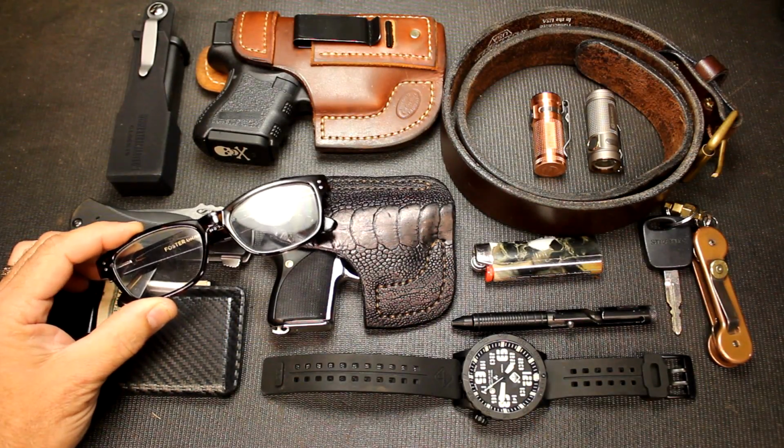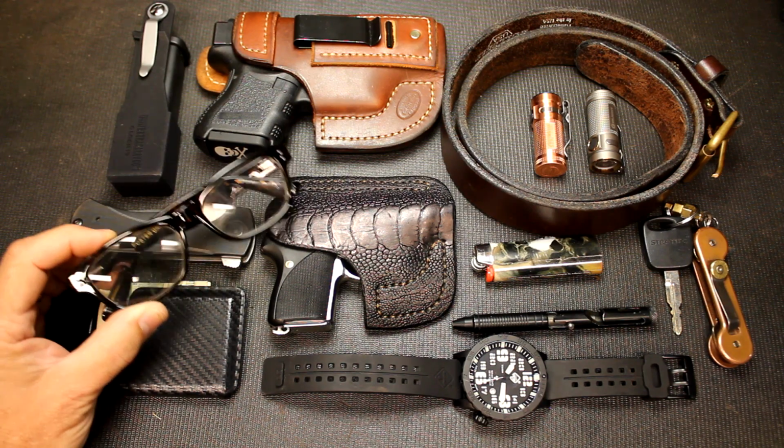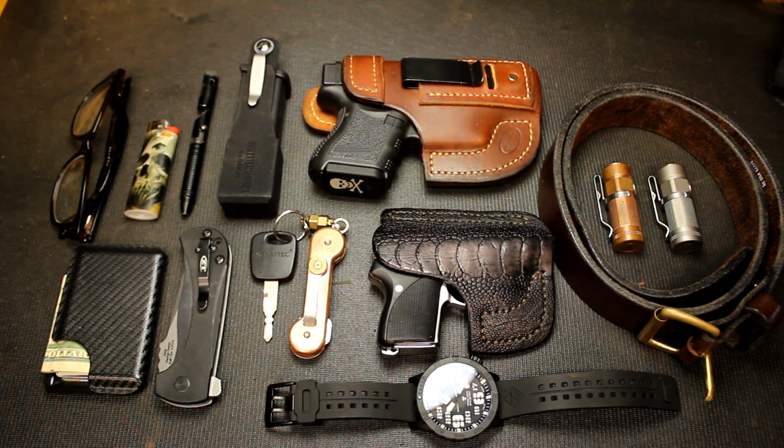Of course, one thing that I definitely don't want to leave out are my reading glasses, and that's just one of the things, the older I get, the more I need. Now, one thing I do want to mention is the lack of a multi-tool. I just don't find that I use a multi-tool enough to carry it on an everyday basis. I do have multi-tools in my truck, I have them in my shop at home, and I can get to them, but it's just one of the things that I don't carry on my person.